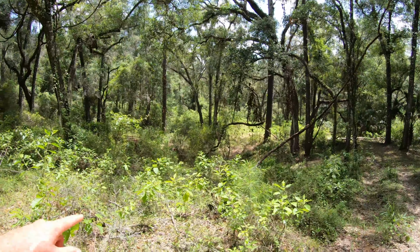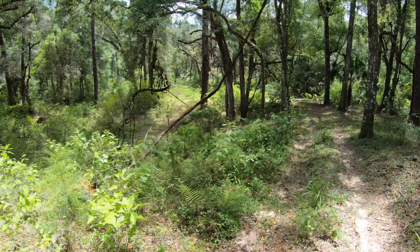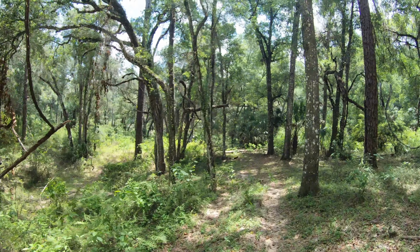It's like part of a sinkhole down there. See, this is just some of the interesting features of this forest here. And there's a lot of limestone throughout the area. You can see it here.